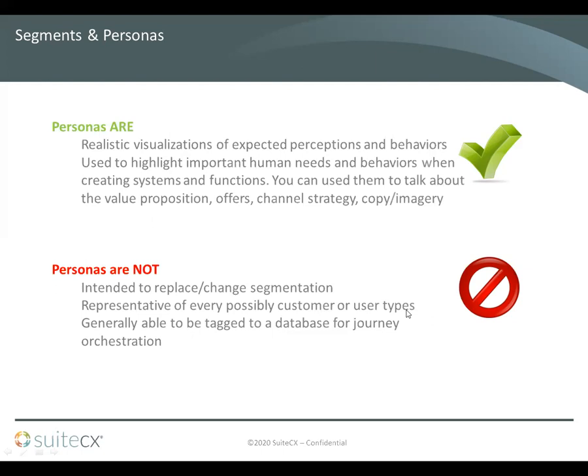And Mark, you can chime in on this as well. What we find is most companies can handle roughly 6 to 8 segments, right? Even if they're using journey orchestration tools, the cost to create the copy, the imagery, the experience design for hundreds of personas is prohibitively expensive. So they take the value, which is where value comes in, and you understand who your best customers are and who your worst customers are.